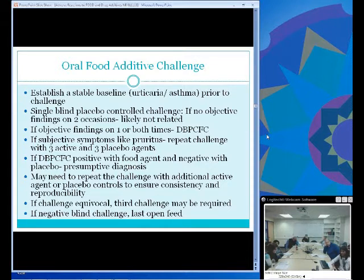So the next step, if we find that there are objective findings on single blind placebo control challenge, then the next step would be a double blind placebo control challenge. And if that's positive with the food agent and negative with placebo, then you could have a presumptive diagnosis of adverse reaction to that additive. But you may want to repeat the challenge if you do consider a presumptive diagnosis, just to ensure consistency and reproducibility of that challenge.